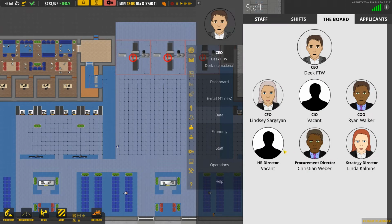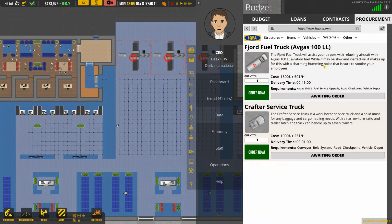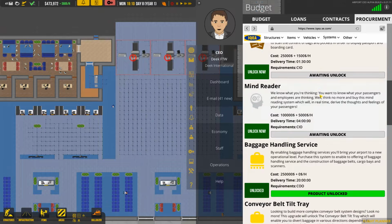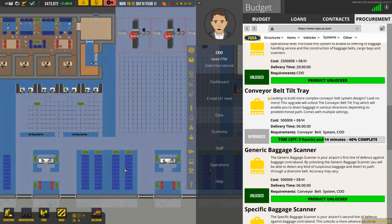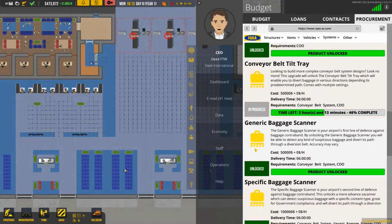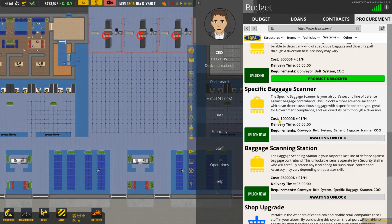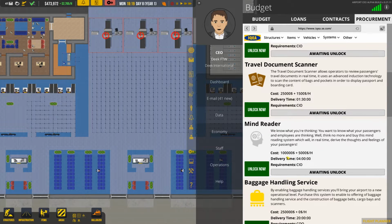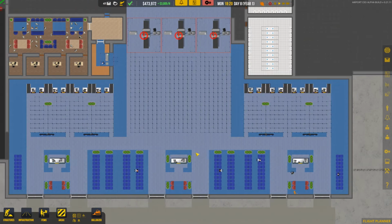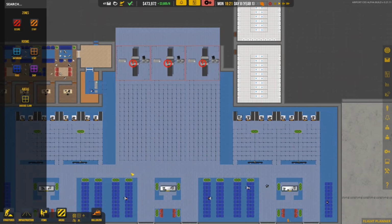In between episodes, I researched the bag handling system, which is the baggage handling service. I also started research on the tilt tray, and we have researched the generic bag scanner. There are still a couple more stations that we can research. We just don't really have the money for that right now, so we are not going to research that until we start making some more money. But we do have all of the conveyor belts and stuff, so this is going to be awesome.